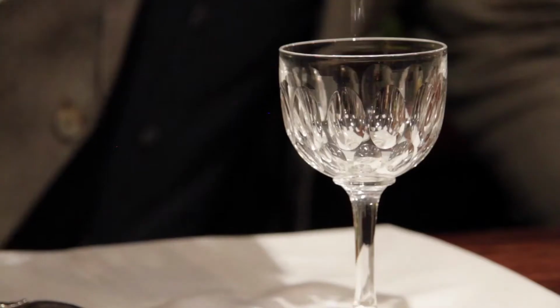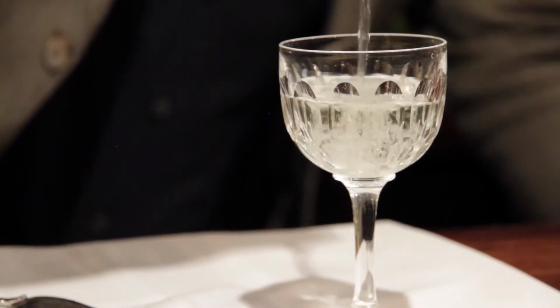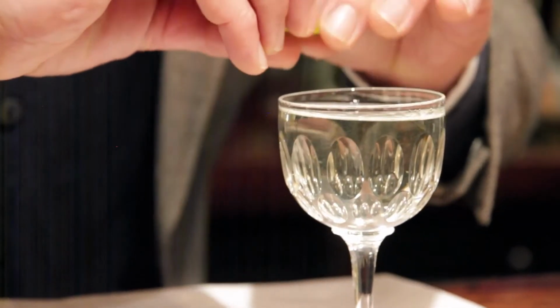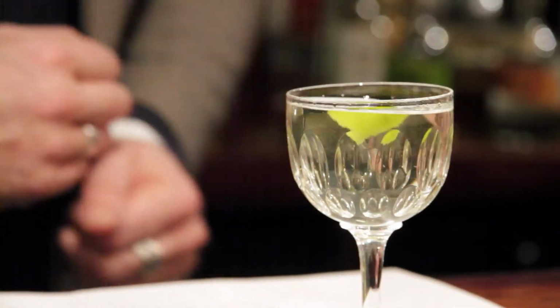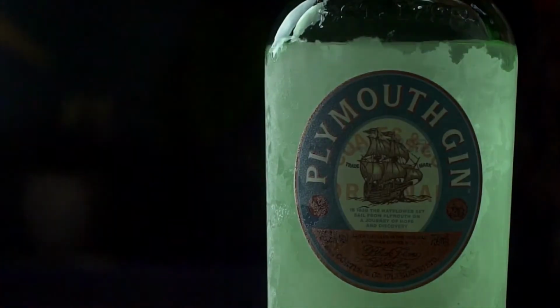The dry vermouth enhances the earthiness of Plymouth and brings forth more citrus and flowery aromas in a martini. Although a Plymouth G&T is delicious, the tonic water appears to mask the gin's flavor.